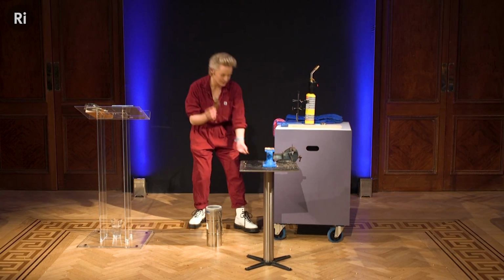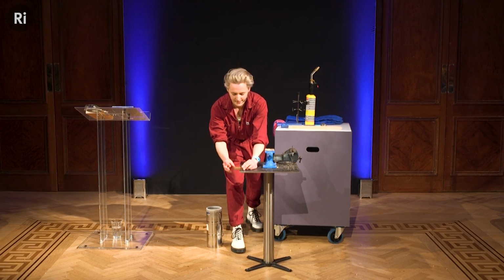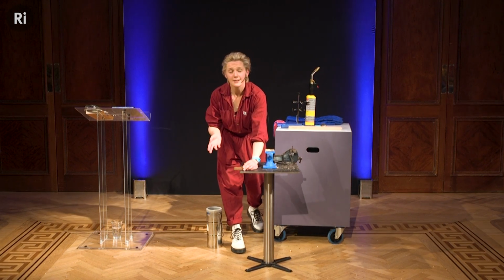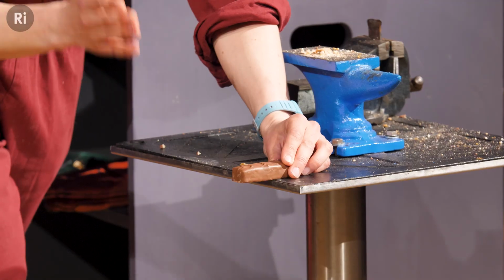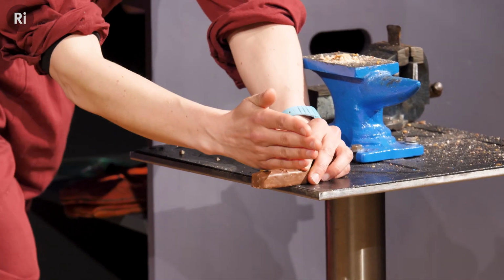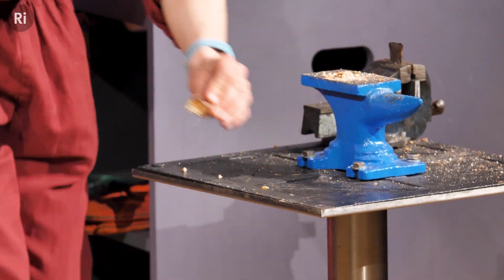So what I'm going to do is I'm going to try and break the Snickers bar very, very quickly off the side of this. And hopefully what we'll see is that it will turn from a ductile material into a brittle material. I'm going to need a countdown and a very steady hand. Ready? 3, 2, 1. Yes!